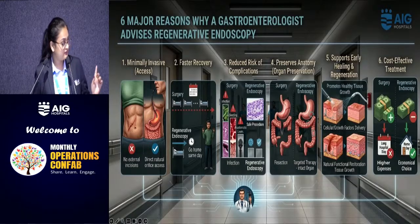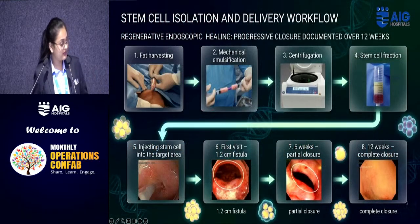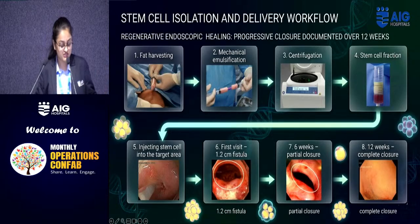Also, I would like to add one more point, that in this picture, the clinical progression has been shown and demonstrates the outcome of the entire procedure, starting with a 1.2 centimeter fistula at the patient's initial visit. And after we performed the procedure on the patient, there was a partial closure at 6 weeks and eventually a complete closure after performing multiple sessions.